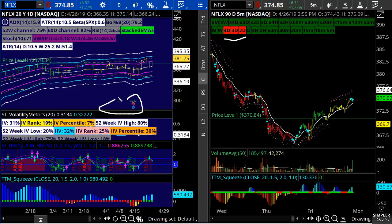Obviously, we've already had earnings. It is lagging the markets right now. We'll take a look at the NASDAQ real quick. And of course, the NASDAQ is up here. So we do have that lag going on. Of course, this daily squeeze was a little bit of a dud. But let's compare this to the Qs.